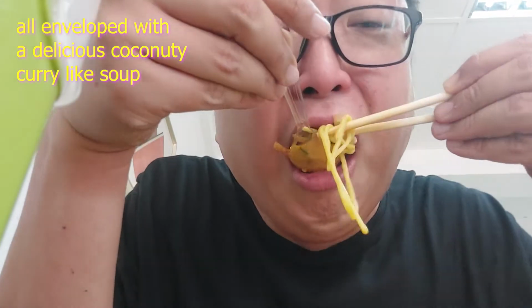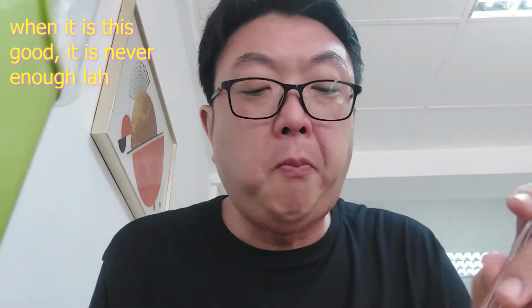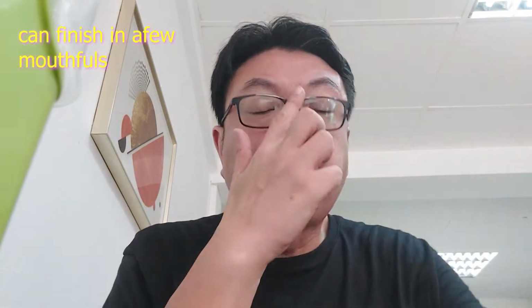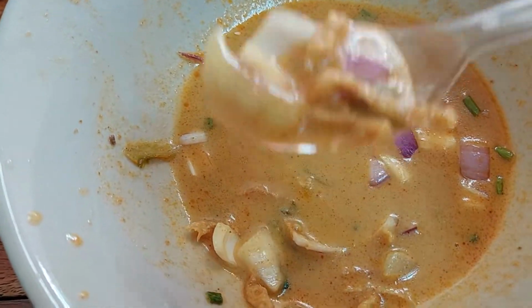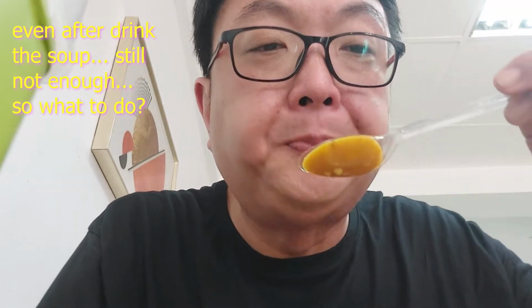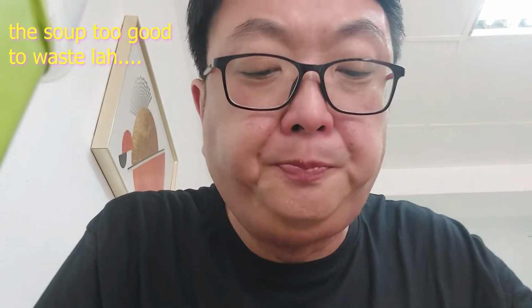Ooh, this is good. The only issue I have with this is portion size. Yes, the portion size is quite small. It's like after maybe 5-7 mouthfuls, I'm done. But then you still have the curry left to polish off, which I'm going to do. I'm going to finish everything because we're not going to waste a single drop of this goodness. This goodness all should be in my tummy.